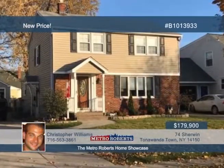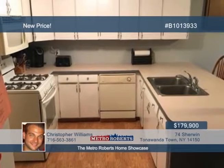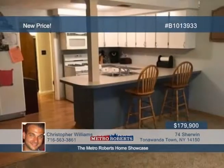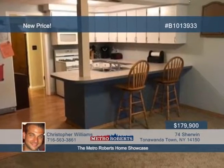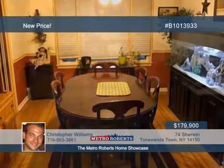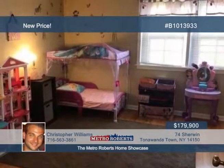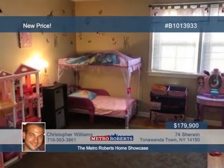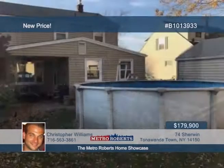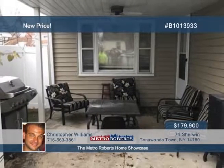Come and see this beautiful 1,700 square foot brick and vinyl-sided Town of Tonawanda Colonial with three bedrooms and 1.5 baths. Seated in a very desirable part of town, this home welcomes you inside with a spacious living room and formal dining room. Attached to the family room is a large kitchen with breakfast bar. The newly updated full bath on the second floor offers a his and her vanity and custom ceramic tile shower. All of this plus spacious bedrooms, partially finished basement and more. See it in person when you call Christopher Williams.